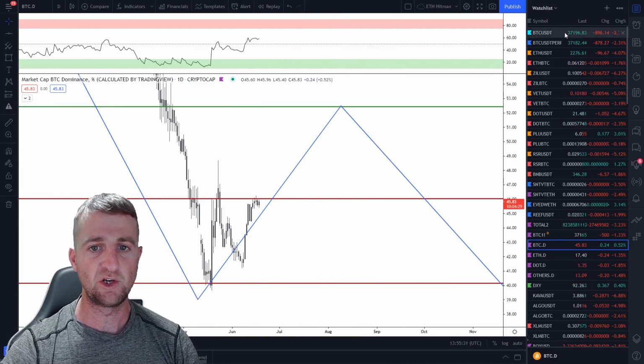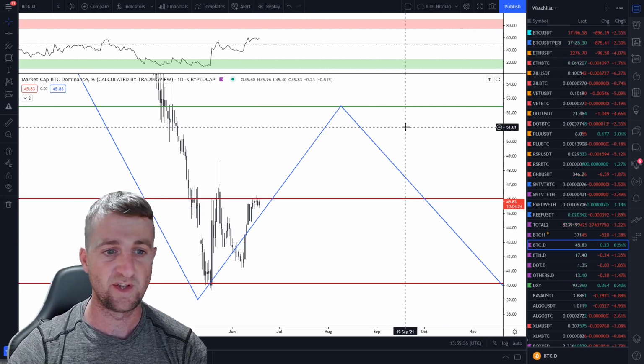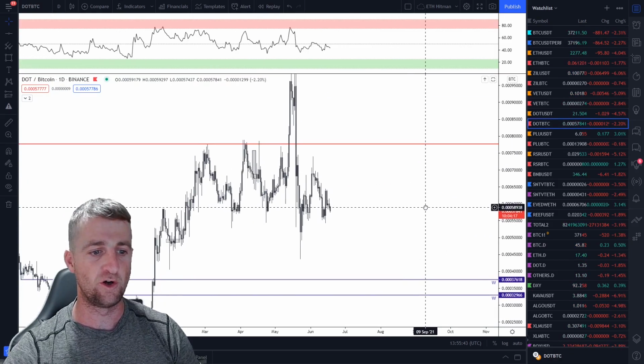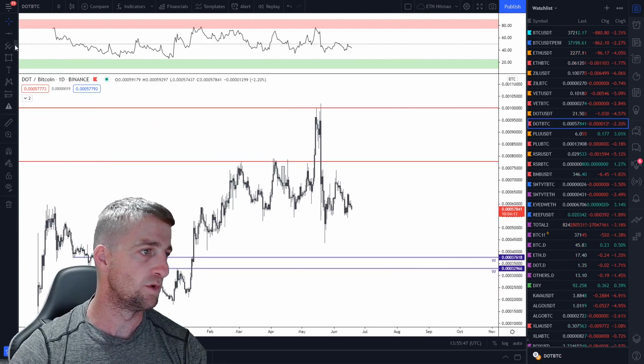and I think we're still going to come back up and test this region. If that does happen, Bitcoin will go on a run. I think if it's pushing maybe 45, 46, maybe even 50k, then Bitcoin dominance will be rising. In tandem with that, Satoshi pairs on altcoins will start to feel the pressure a little bit, and I do believe that they will start to drop.